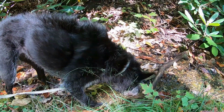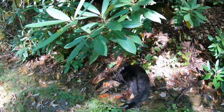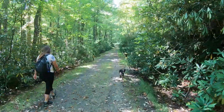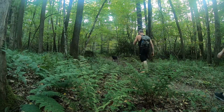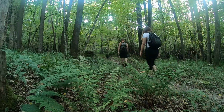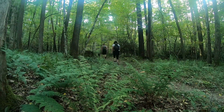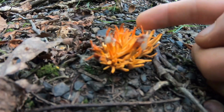Is that some good spring water there, Pooch? Come on, let's go. The air is so fresh up here. Look at that. It's cool.